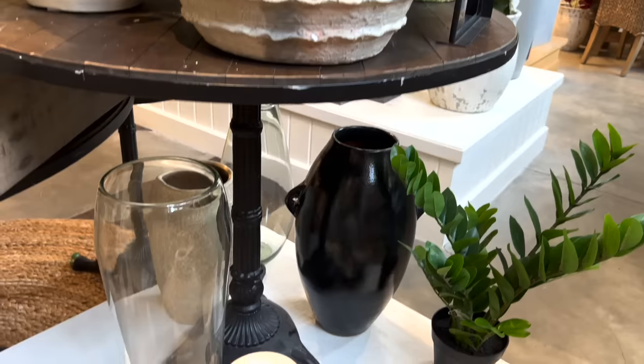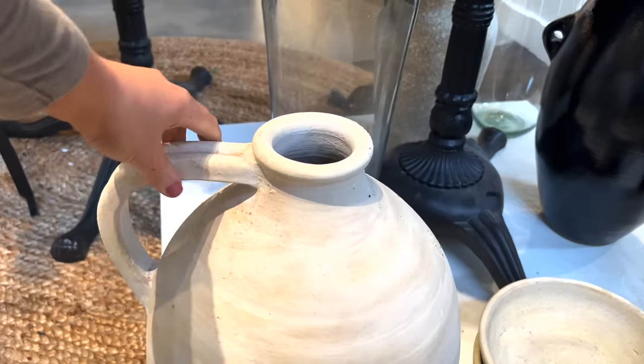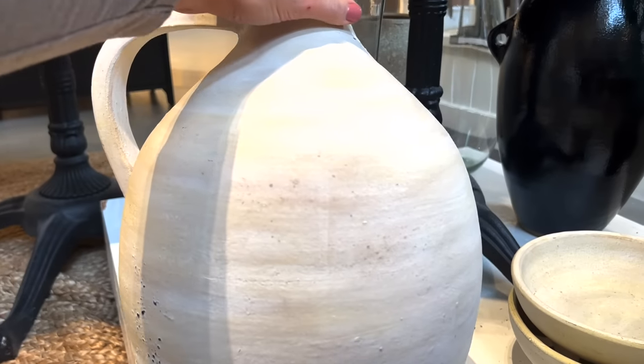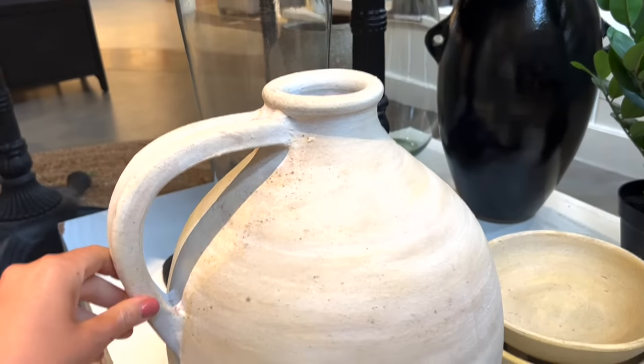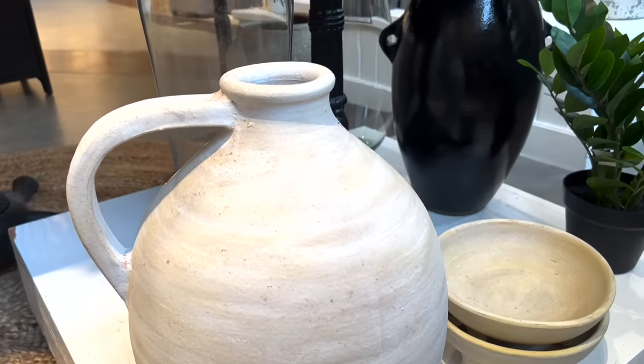My favorite section of Pottery Barn is checking out all of their planter pots and their vases. I think they have a beautiful variety when it comes to these types of items. They're just so beautiful and they're unique.